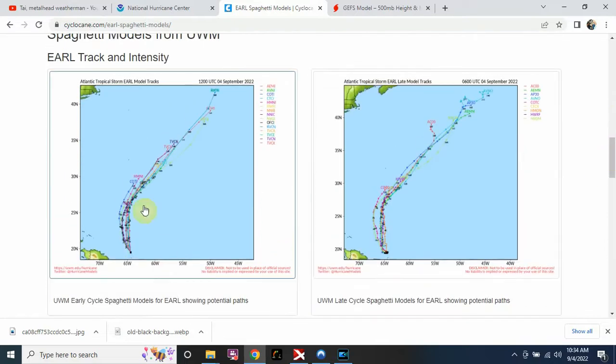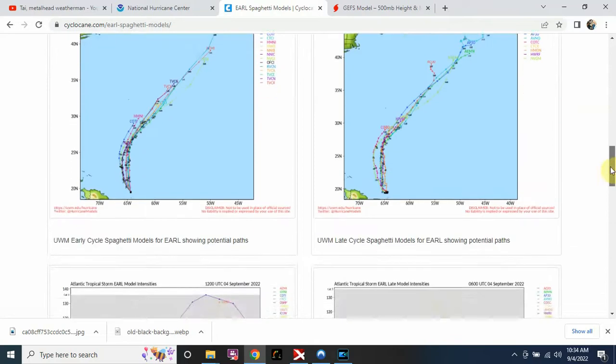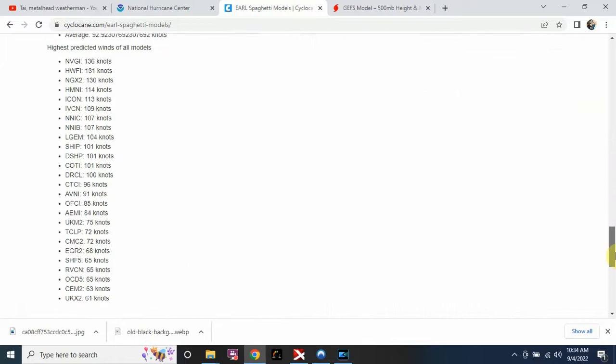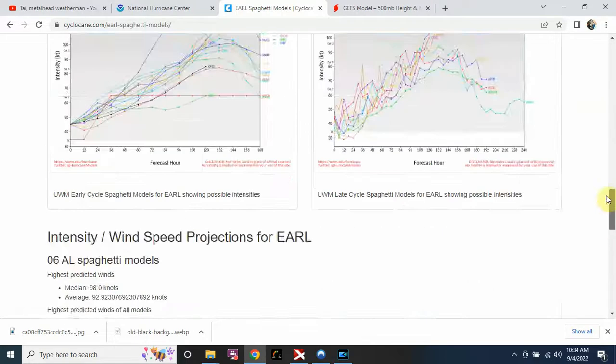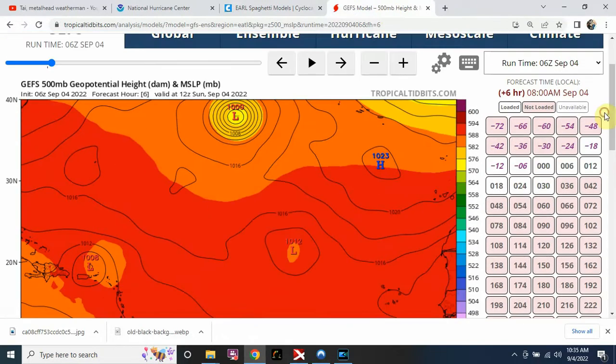So, as you can clearly see, all of our models have this thing pretty much going out to sea. Great news for anyone, unless you are a fisherman that's out in the Atlantic, then it might be a bit of a problem. So, now that we've done that, let's go ahead and take a look at the Atlantic Basin and see just what else might be lurking out here real quick.